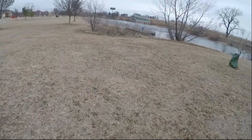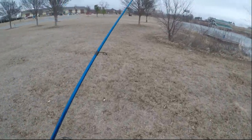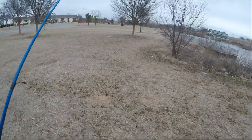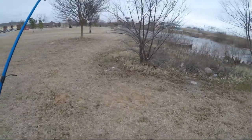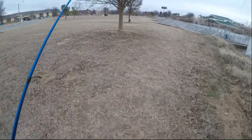Yeah. Took my car for service, so they gave me a loaner, and all I got was my rod, some tackle, and I didn't bring a landing net, so we're gonna try to make it work.